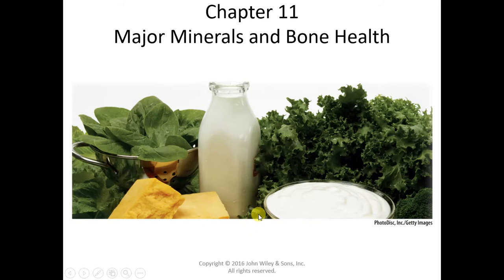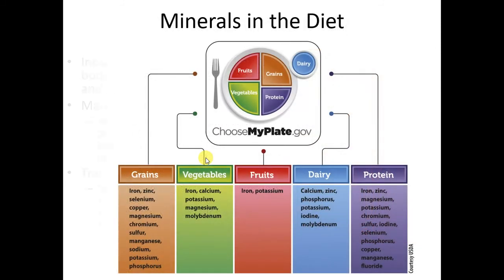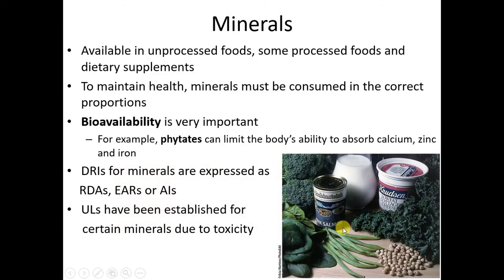All right, so we're moving on to cover the major minerals. We'll focus on calcium and bone health. Major minerals refer to the amounts in the body and in the diet, and you see they are required and found in larger amounts than the trace minerals. Minerals as a category of nutrients are found in all of the food groups. Certainly variety is key to making sure you get what you need.